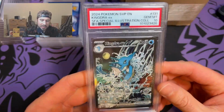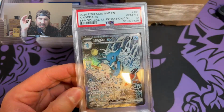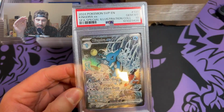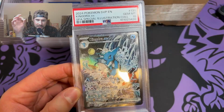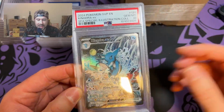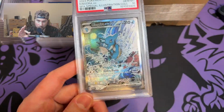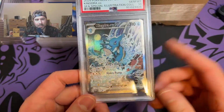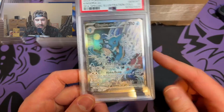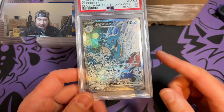Kingdra EX, boom, got a gem at 10. Excited about this one. It's really interesting. The Kingdra EX and the Greninja that I showed you earlier both come from Shrouded Fable promo boxes. For whatever reason, the gem rate of the Kingdra is a little higher, and I thought it would be, because when I was looking through these, I was noticing that it was easier to get mint copies of these than it was the Greninja. Not by a ton, but by a little bit.